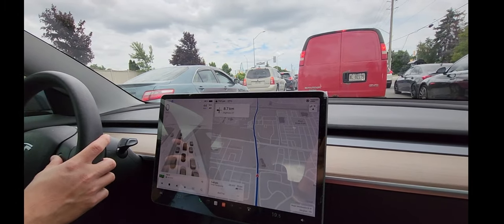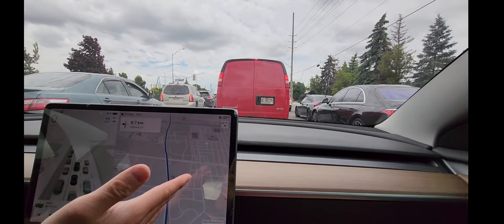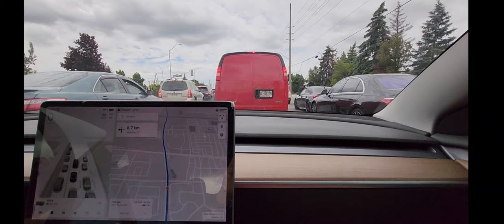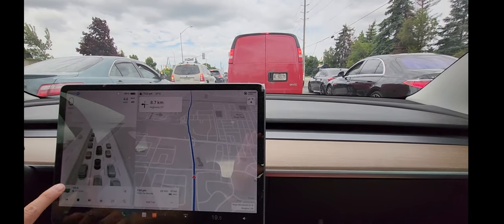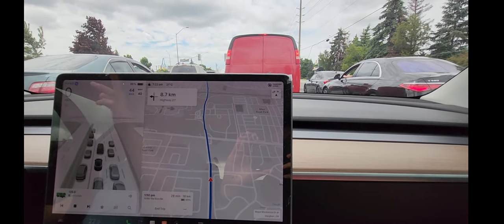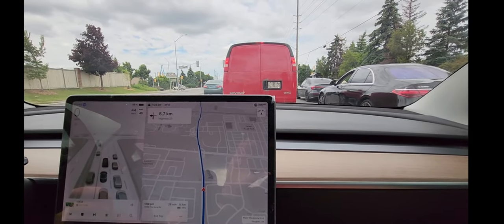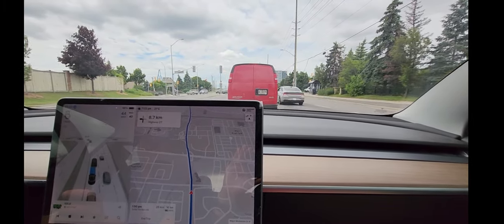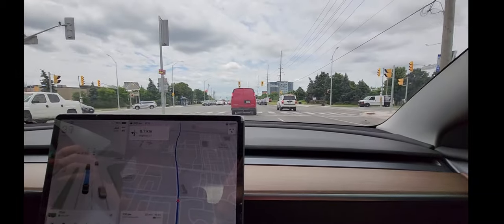So what's interesting is that the full self-driving utilizes the GPS navigation. It can actually see street signs on the speed limits. It can detect all the cars surrounding me, and it can read traffic lights, and it can detect pedestrians. So it's quite a clever system. Yeah, it's a very, very interesting ride. So far, I'm very impressed with the AI driving.